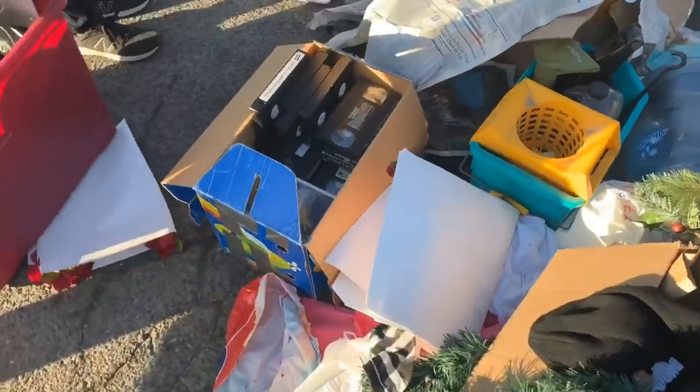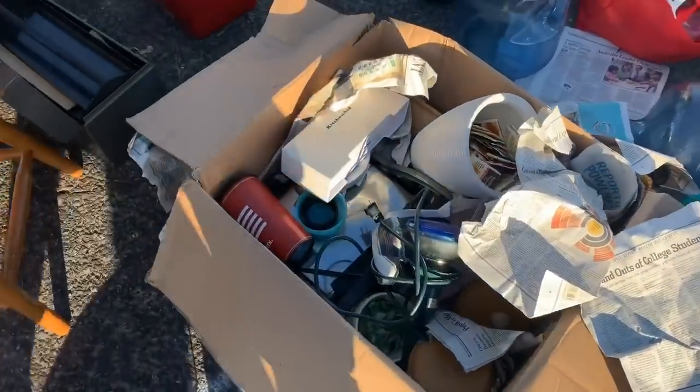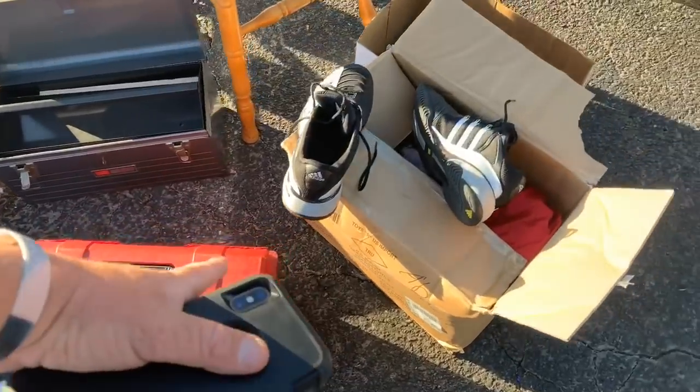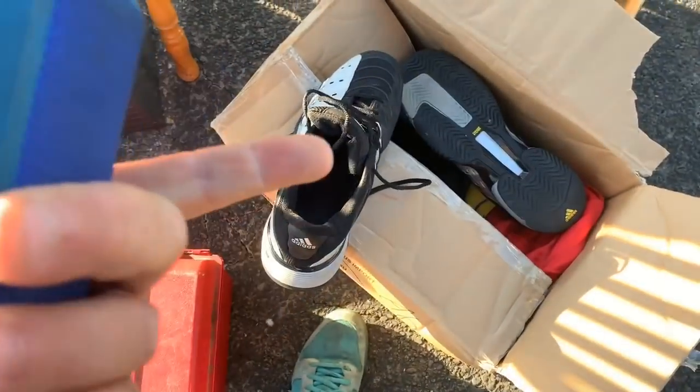Can you tell the whole world you should be thankful that you got something to drink and you could be having nothing? Huh? Almost good shoes right here. Almost good shoes. They're coming apart in my hand.